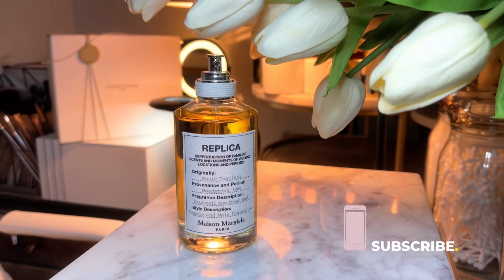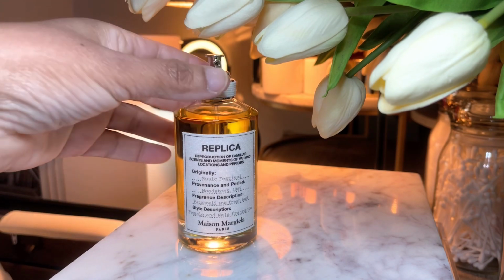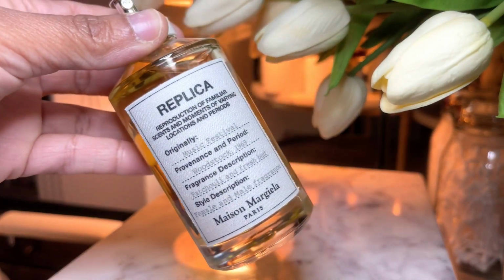The only thing is I'm not sure about the lasting or staying power with this fragrance, but it's still a great fragrance. It's not like a big cannabis fragrance, no. But you will smell remnants of it. This one I would give a 7.5, because it's kind of fun as well. I like this one. It really takes you to that time and place. Music festival.